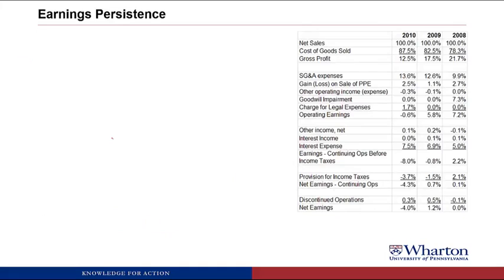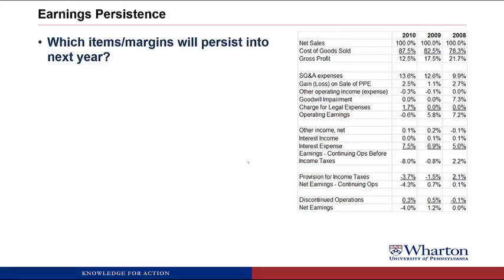So now I want to talk about earnings persistence, because ideally where you would go from here is use these margins to try to predict what's going to happen in 2011, 2012, 2013, and beyond. And so what you have to do is go line by line and try to think which margins or items are going to persist into the future and which ones are going to be transitory. There's a one-time effect, but they'll go away. So a good place to get a lot of this information is the MD&A.